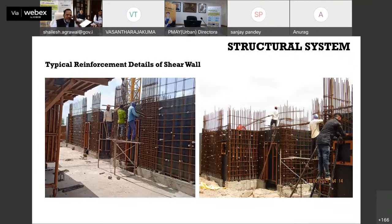So you can see this. This is that plinth level. After that plinth level I was talking about, then you put this tunnel. What you see here, the black thing, is the oil which is being put before doing the concreting, and this is done to get a smooth surface.